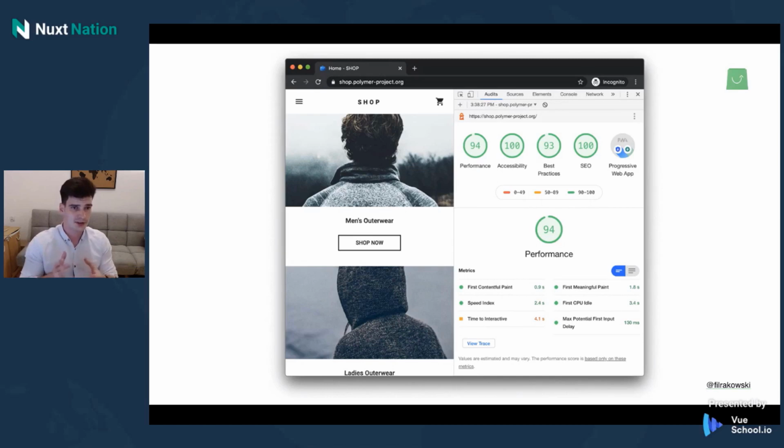This audit will give you very detailed information on how well your page is performing against certain metrics. These metrics aim to describe the real experience of your users as accurately as possible.